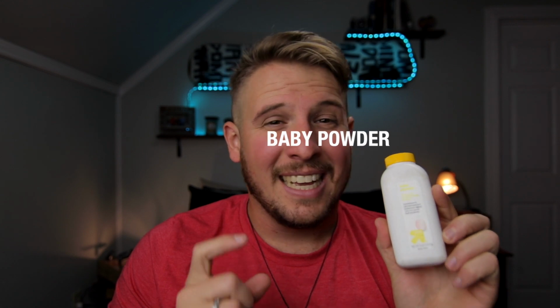One of my essential toiletries I learned from my dad, and that is baby powder. You never know if you're gonna be walking around all day and you start to chafe and you need the buff. You always gotta have the buff.